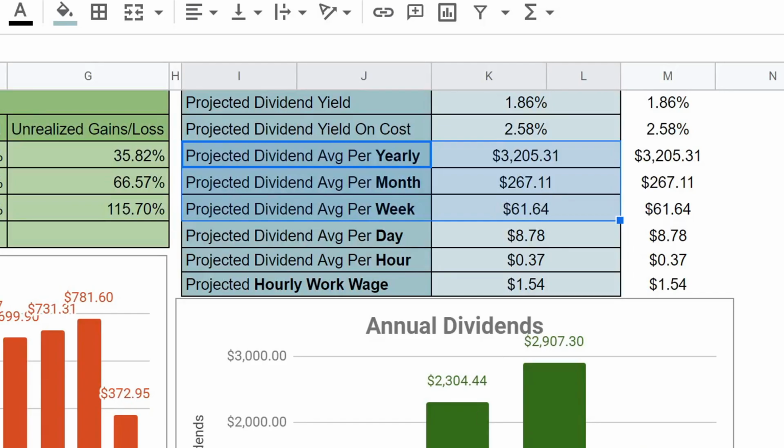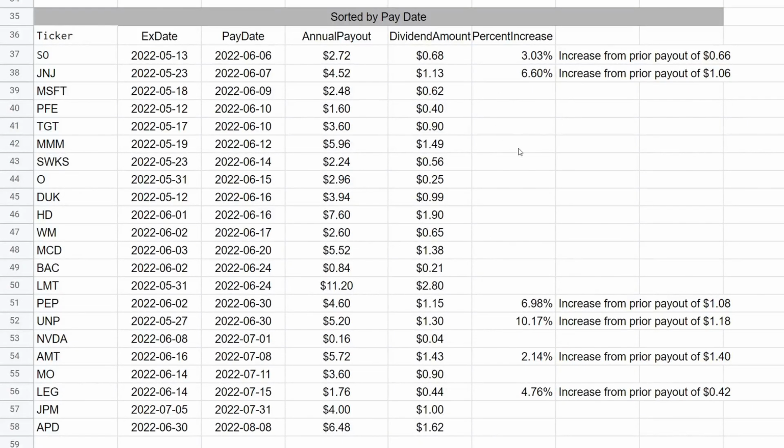Remember here, if we look at the income, or I guess the companies that are projected to pay us out or that I have announced dividends, again, this is another script that I do have available for free.